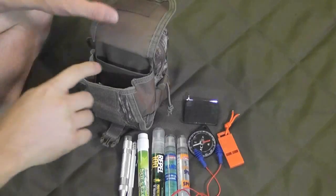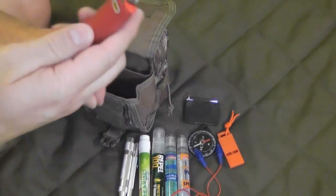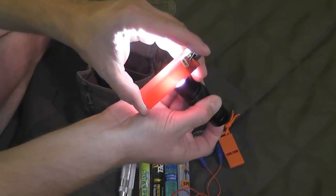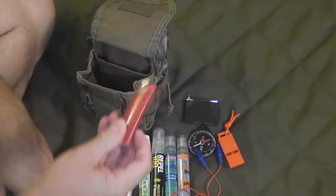Okay, the next thing I have in here is a full-size Bic lighter, and this is something that I'll check and test periodically, but I can always see how much fluid is in it just by backlighting it, and I'll give it a flick and make sure it's good to go.